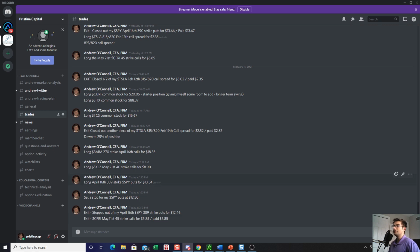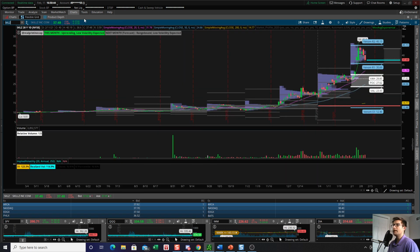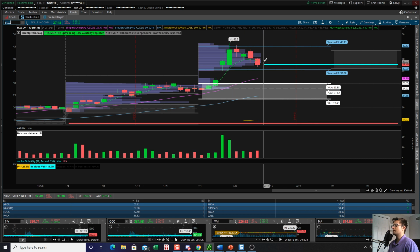I also traded some, this is the last one for me, traded some Skills May 40 strike calls, and Skills I'm already very long, but it's having a pretty nice pullback here. So you can see Skills had this really nice run on the news of the partnership with the NFL. It's a multi-year deal, and it's had maybe like 1, 2, 3, about like 4 days of a pullback.